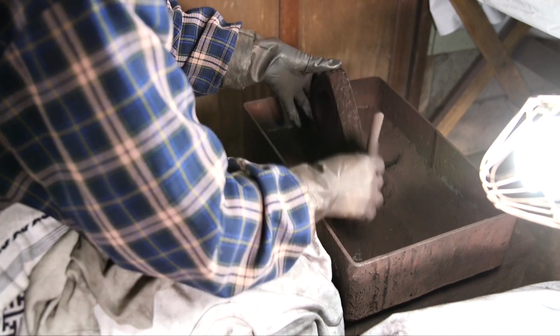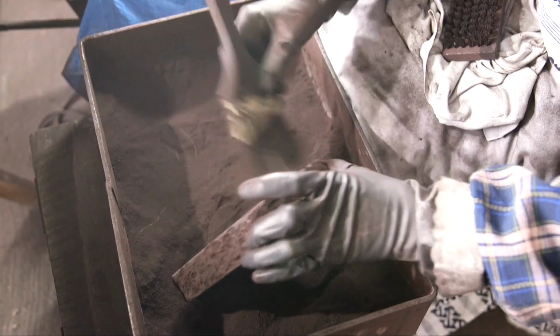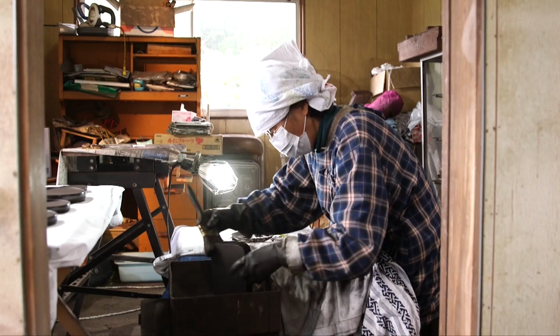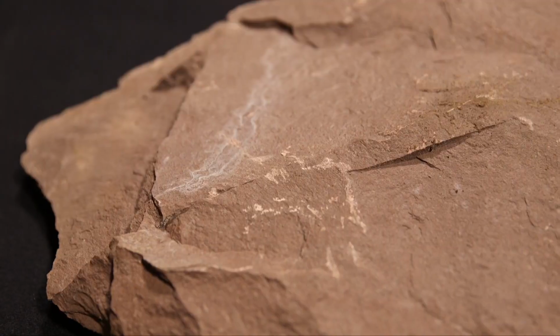After this, finishing dust is littered onto it and made to stick by brushing. After the lacquer has dried up, sharpening takes place, after which finishing takes place under the same steps, and the whole process ends when the lacquer dries up.